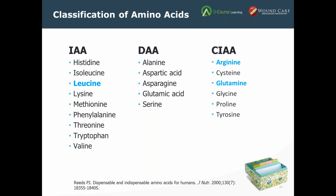Yes, your body's making its own supply of the conditionally indispensable amino acids, but can it make enough? And in wound healing, the answer is no, it probably cannot make enough to keep up with the demand that you need for wound healing of the 2 that I have here in light blue, arginine and glutamine. I also have leucine in light blue for a different reason, and we'll go over that now. So if the body cannot make enough arginine and glutamine from the other proteins that the person is consuming, why don't we supplement these? Amino acid supplementation is something that's been done now for several years and has worked well to fill in, again, that gap in what your patient needs and what that patient is able to produce.